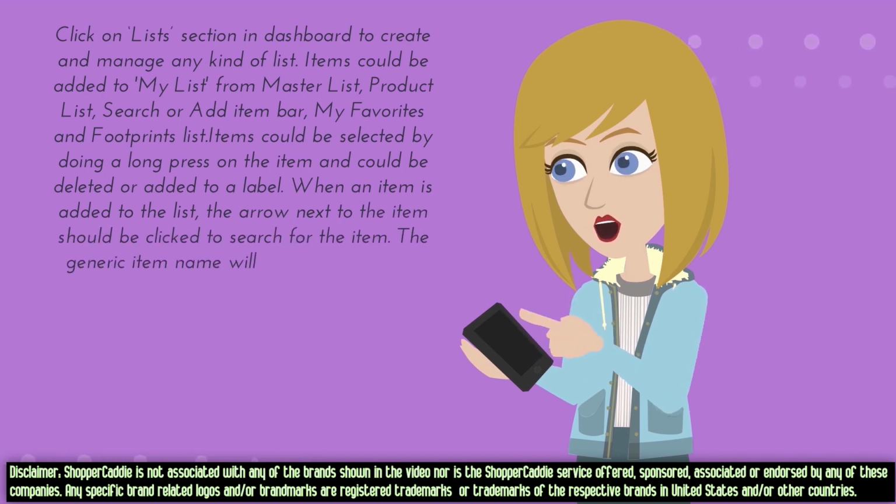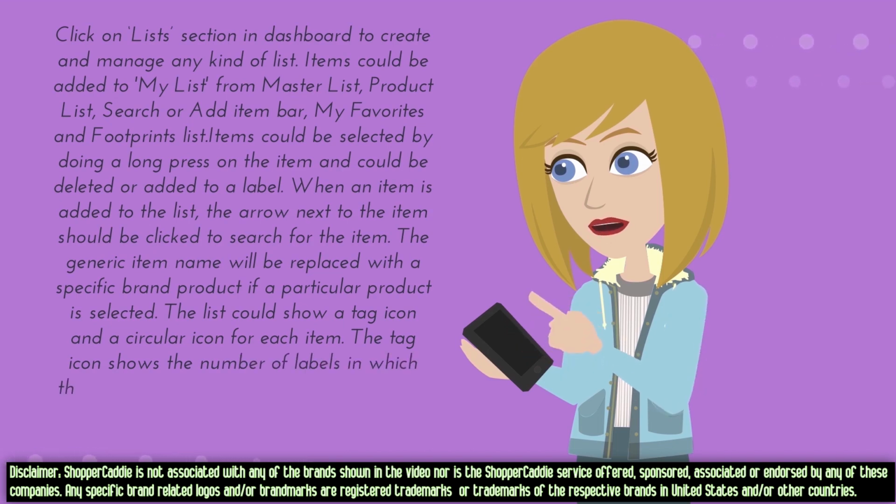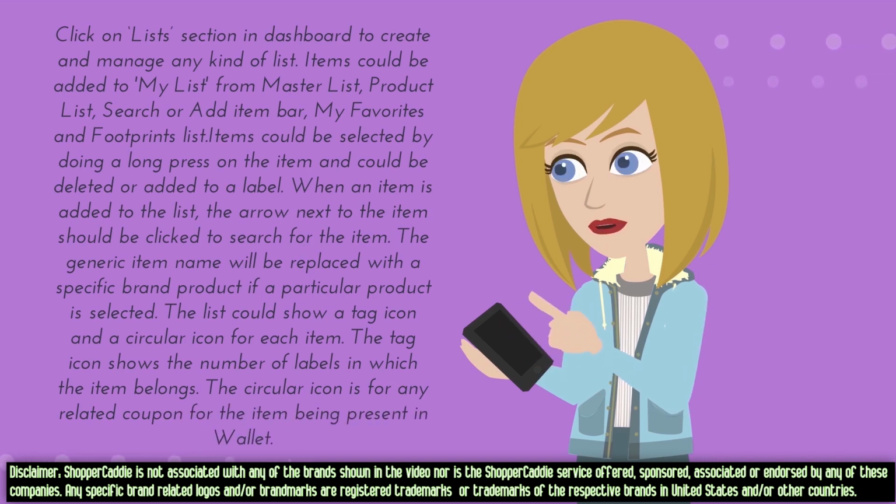The generic item name will be replaced with a specific brand product if a particular product is selected. The list could show a tag icon and a circular icon for each item. The tag icon shows the number of labels to which the item belongs. The circular icon shows that a related coupon for the item is present in the wallet.